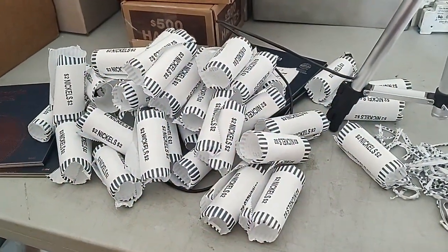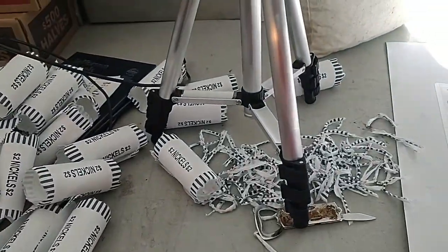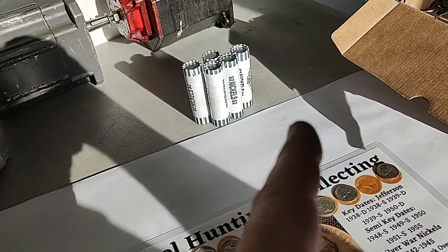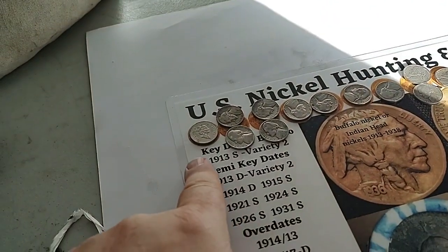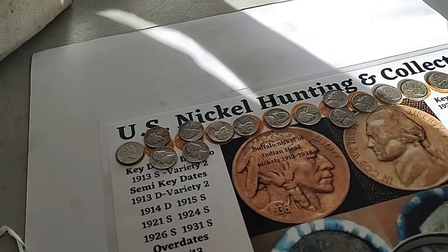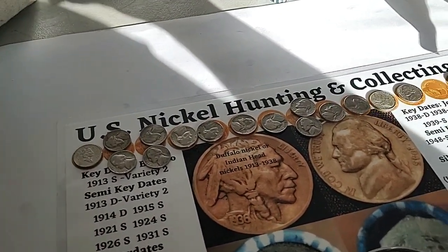I've gone through almost all of them now, just 5 rows to go, and I hadn't found a Canadian. I always found a Canadian. And with just 5 rows to go, I finally found my Canadian. It's a 1991. I know it's not worth anything. I just look forward to finding something different, you know.